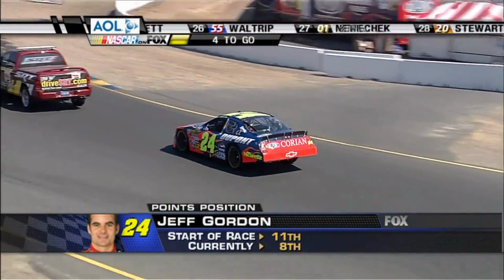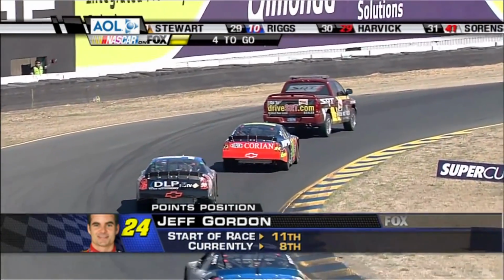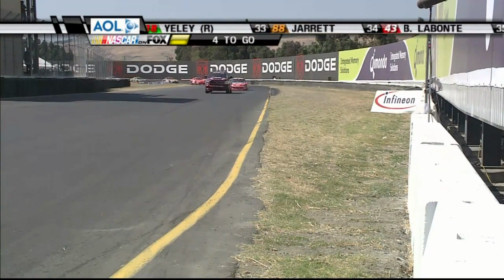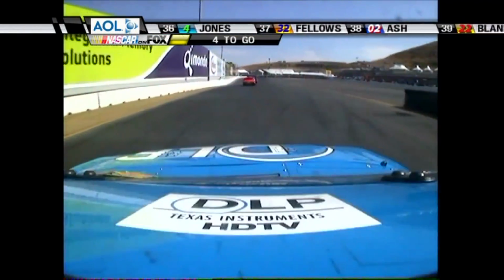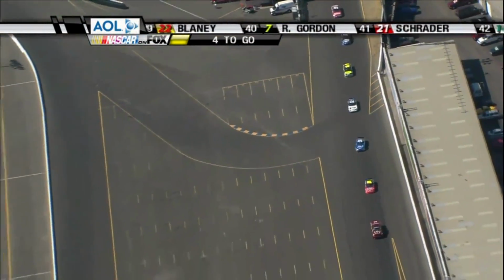Now, if we're going to get the green with 3 to go, here's one thing that none of these guys want to see, and you heard Steve Letarte talk about it. If we get one more caution, we're going to go into overtime, and trust me, no one wants to see that because we know everyone is fairly close on fuel. Well, we got tight turns, a slick track, and some pretty beat-up race cars here. Anything's liable to happen. Oh, yeah.